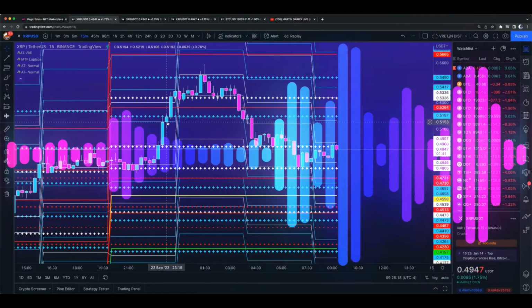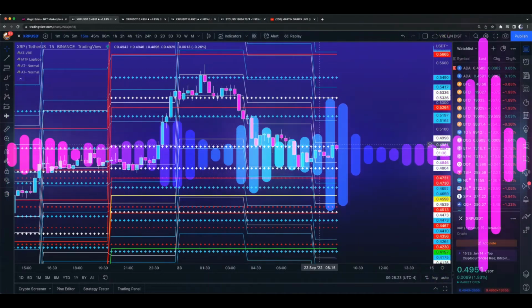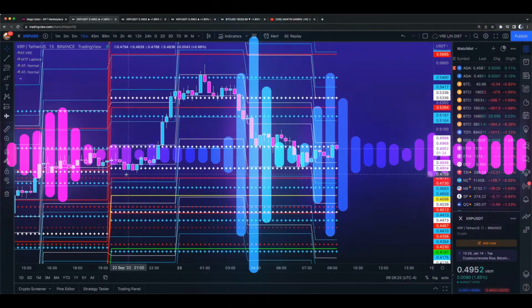And on low time, probably 1 minute, hell, you could have got back in this move probably. There's some good trades yesterday. Yeah, Garlic coin was moving.